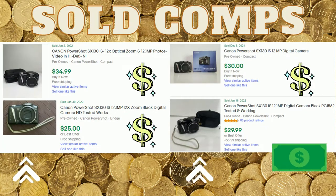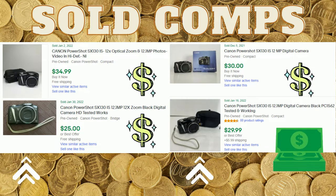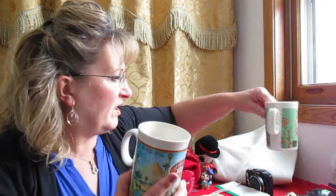I found these two Watkins collector coffee cups. They are from 1992. They must have been from a series at that time, and they were only 49 cents each. I'll group those together and sell them as a pair.